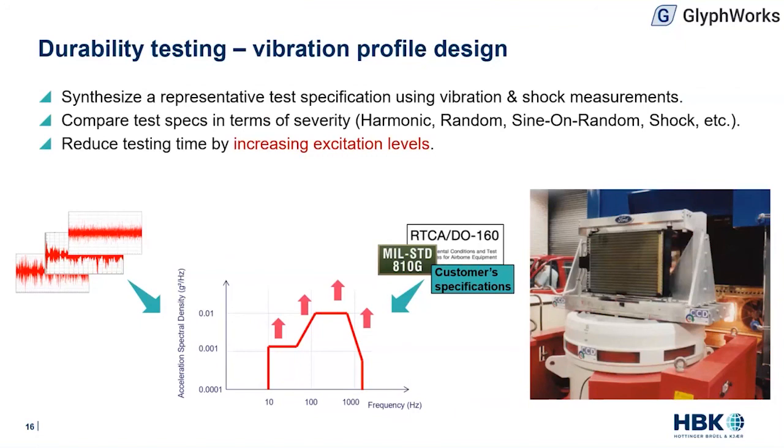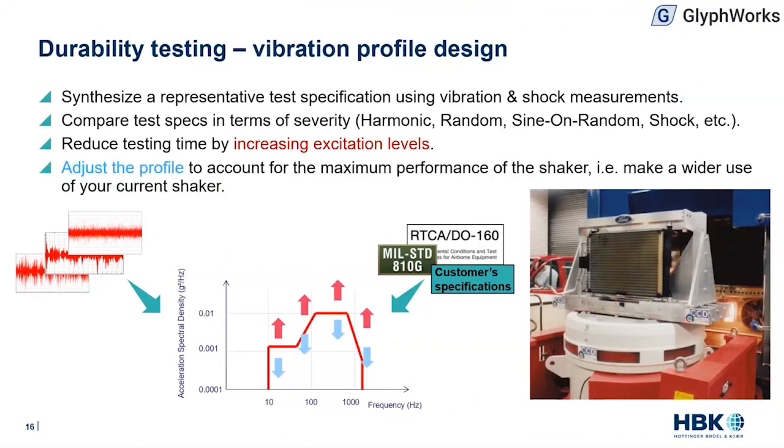amount of test time. We can turn this around as well, though, and look at derating or adjusting down a shaker profile. Now you may ask, why would we do that? That's the opposite of accelerating a test. And the answer is we may need to do this at some point to use a shaker rig that we have in our lab. Maybe the test articles have gotten larger, and we're in a marginal range using an existing shaker. So what we can do then is dial back the excitation levels so we can use our existing test rig that we have.